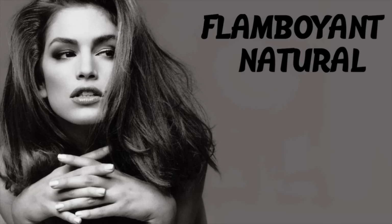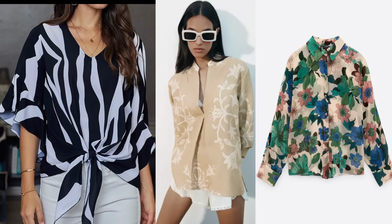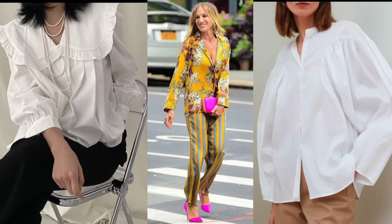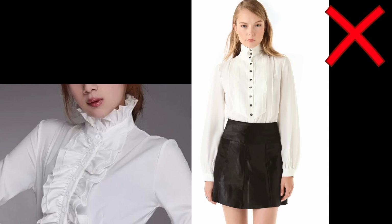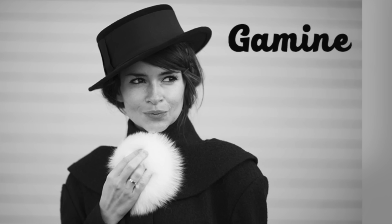Flamboyant natural. Blouses are best when they are roomy and full with simple detail and relaxed construction. Wide and horizontal cuts with clean necklines that are unrestricted are best. They might not look their best in severely tailored blouses, in overly fitted blouses, in overly ornate blouses with intricate or fussy detail, in blouses with high, stiff or constricted necklines.